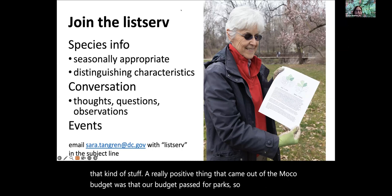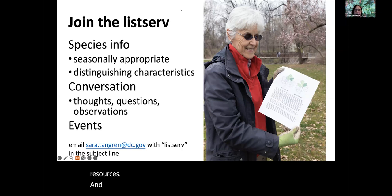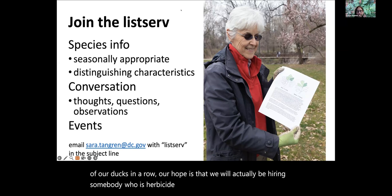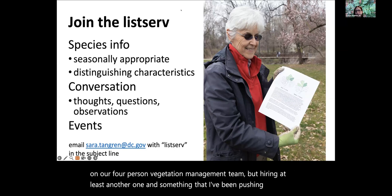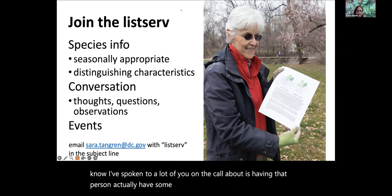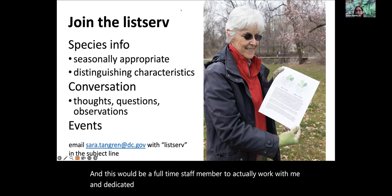So what we're doing now is evaluating some things in our vegetation and natural resources, and as long as we can get all of our numbers and all of our ducks in a row, our hope is that we will actually be hiring somebody who is herbicide certified. We already have one herbicide certified person on our 4-person vegetation management team, but hiring at least another one, and something that I've been pushing for, that I know I've spoken to a lot of you on the call about, is having that person have some dedicated percentage of their time. This would be a full-time staff member to work with me and dedicated weed warriors on sections that they're doing a lot of work on, to get some professional management following up on your work.